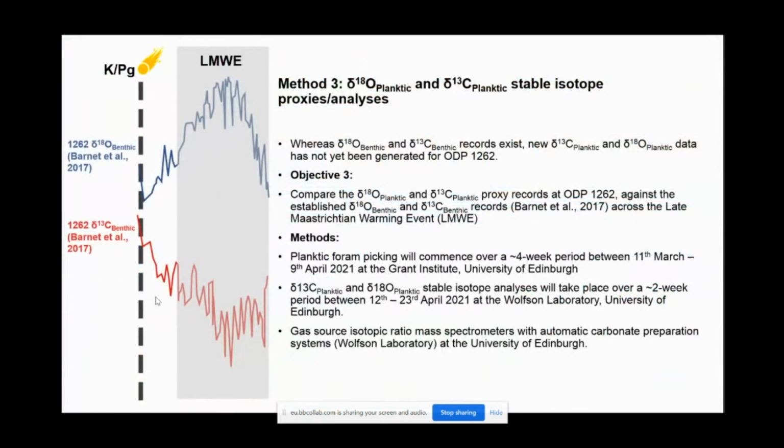So yeah, my third method is constructing new planktic stable isotope records. We have currently, to the left there, as seen previously, the stable isotope benthic oxygen records and stable isotope carbon records from the benthos, but we do not yet have any planktic ones. So the methods to address this objective will be again more planktic picking done here in Edinburgh, and then running stable isotope analyses for the planktics at the Wilson laboratory using the gas, I believe using a new other type of mass spectrometer at Edinburgh.